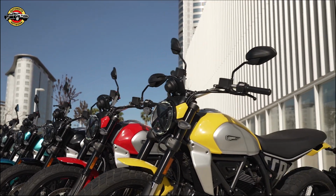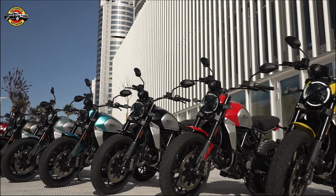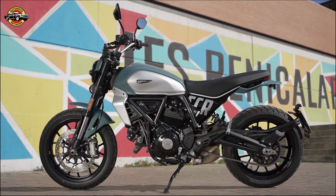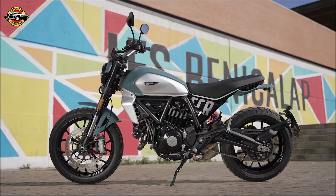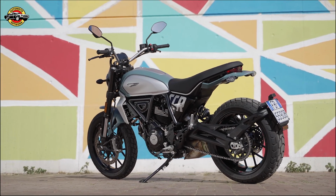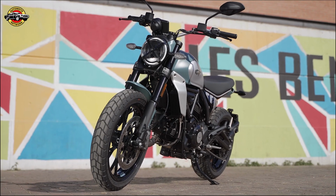But the customization doesn't stop there. Ducati provides an array of accessories, from saddles to meticulously machined details like foot pegs, mirrors, and tank caps, allowing riders to fine-tune their Scrambler experience. Soft bags are also available for those seeking added versatility.